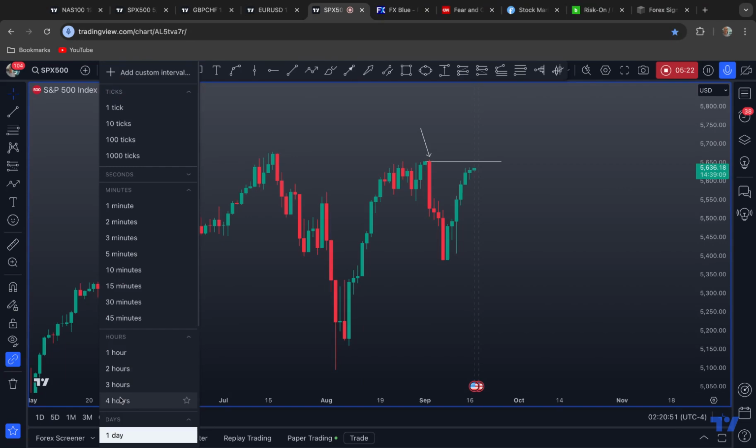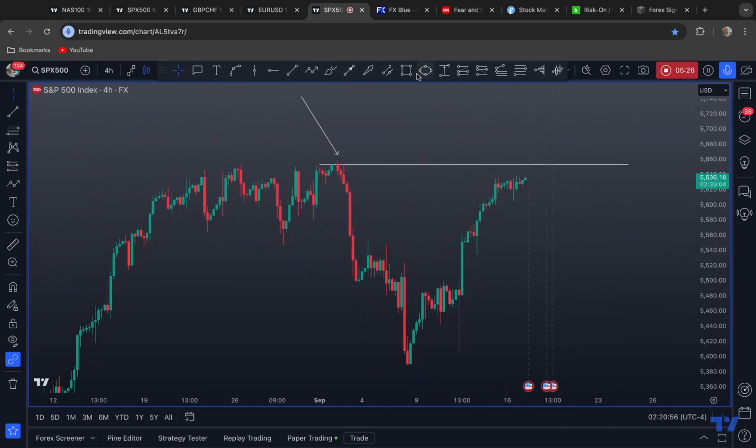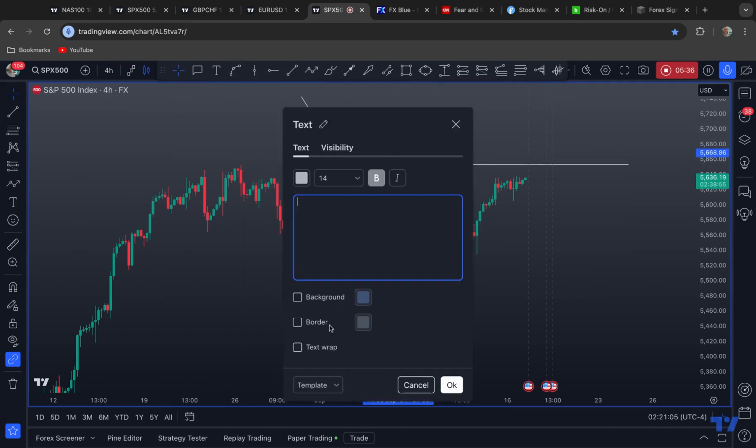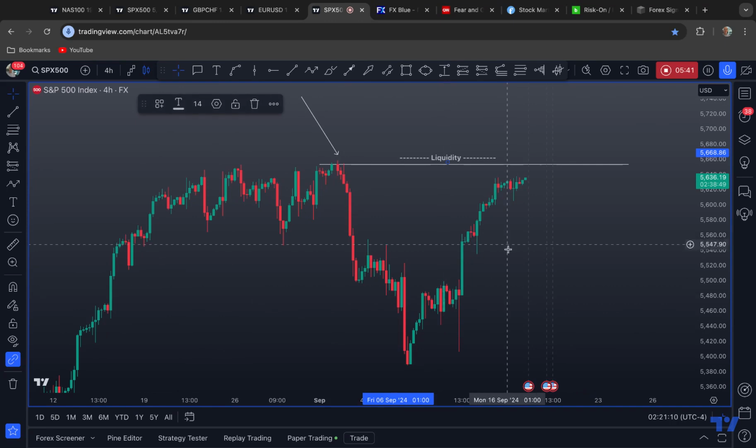My bias is short, and again, you want to be a little bit careful. So we've got liquidity above here. We've got buy stops that are sitting above this range that are a potential target for big money to take this up and raid that liquidity prior to, they need liquidity to be able to pair their orders, right?